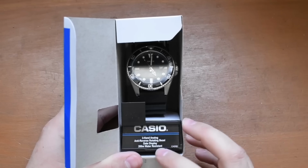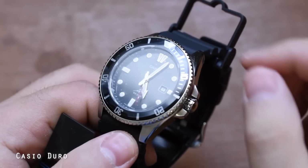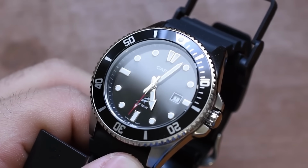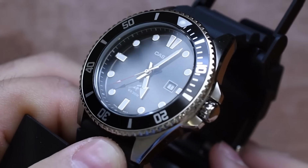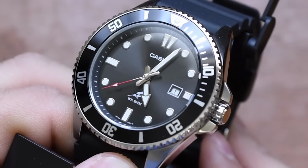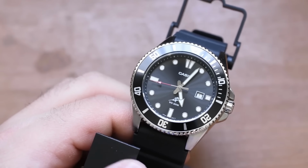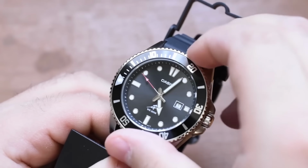Next up, a watch that I personally have owned and also made an episode about is the Casio Duro. Kind of an obvious choice, right? When we're talking about entry-level divers, the Duro has to be mentioned because although the one that I reviewed was kind of frustrating because the crown was gritty and the second hand didn't hit the markers, which is very common for low-end quartz watches, this is still a dive watch with a threaded crown and a 200 meter water resistance rating.